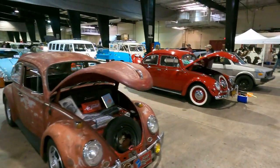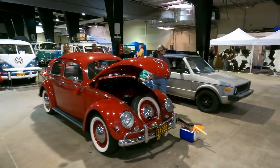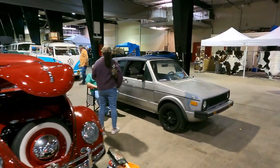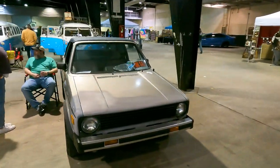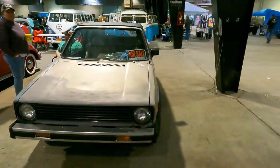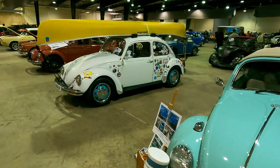Very beautiful red. It's very well maintained or applied, I don't know. There's an old Mark I for sale. I think he was asking $3,000 for that. Now, you think I'm crazy with Mark Carco? Look at that, he's carrying a canoe up there.